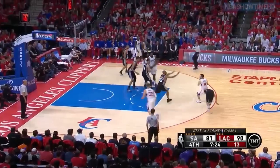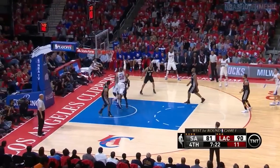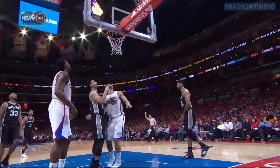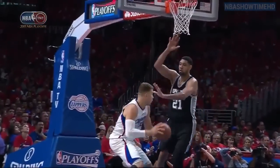And because of that, Bellinelli lost his footing. They go inside to Griffin. Fouled by Duncan. Counted for 2 and a foul. Griffin has come up big, 25 points for Blake Griffin. He'll go to the line.